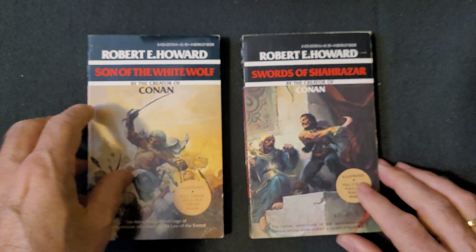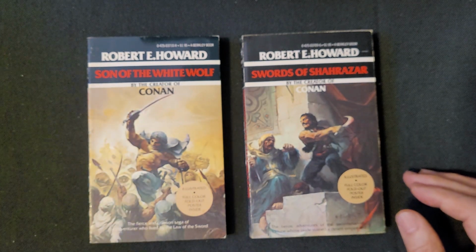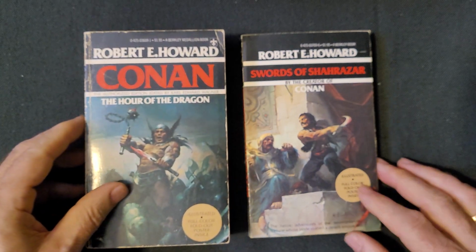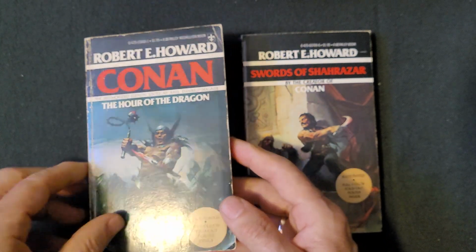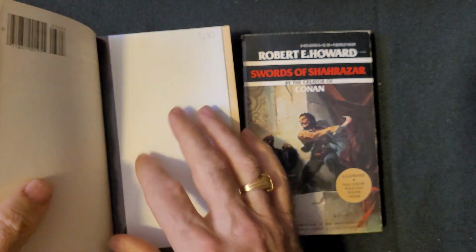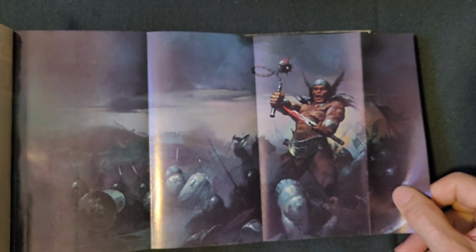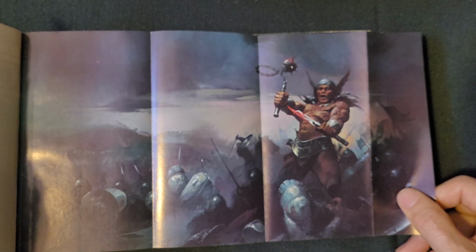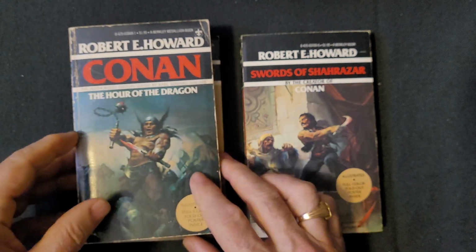So that's that. It's Kelly who did the artwork for this. And here's the only novel of Conan that was ever written. And this is The Hour of the Dragon, and features a beautiful pull-out section. It's basically a wraparound cover. You see Conan in all his brutal glory. So that's that. It's the Hour of the Dragon.